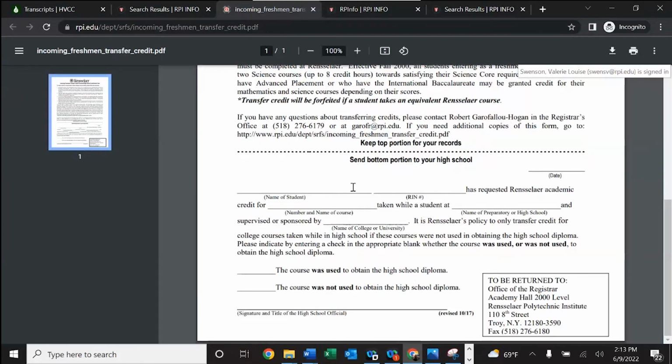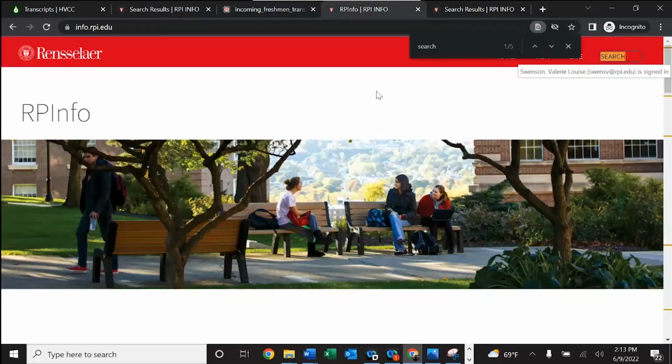All the information that's required for you to send this over to Rensselaer is listed at the bottom here. After this form is sent to Rensselaer along with your previously sent transcript, from there, those credits should come over to your account here at Rensselaer.